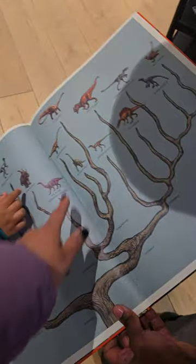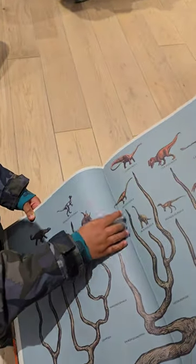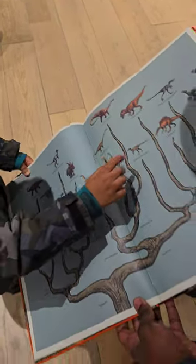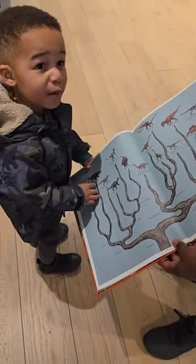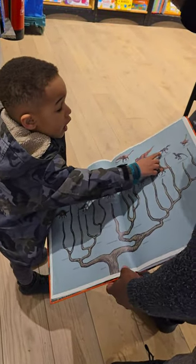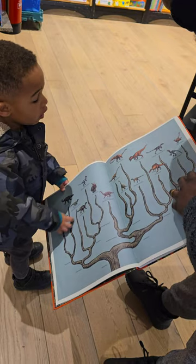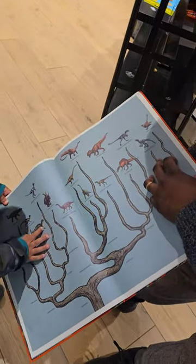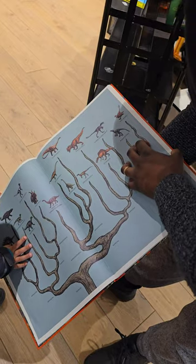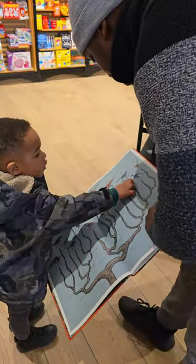That's a brachiosaurus. But it's not called that on here. No, it's part of the family tree. Brachiosaurus. This is a big book. Look, a spinosaurus. Yeah. That's a cool... What's this one about? Maybe it'll say the names of the dinosaurs afterwards. Should we check if it says after?